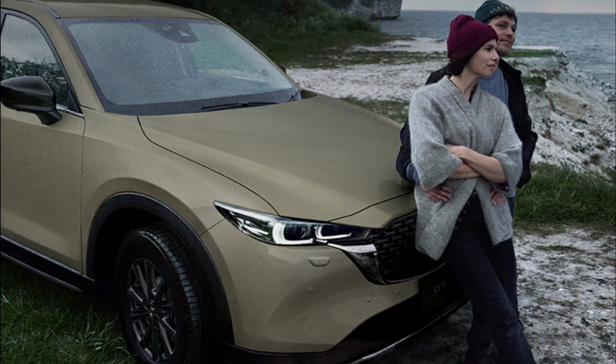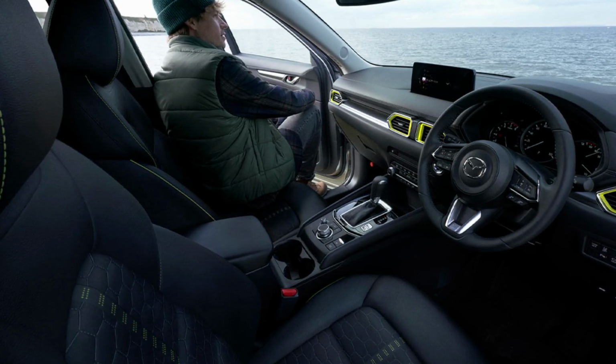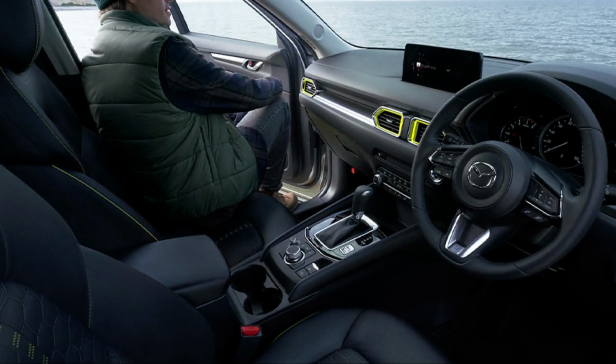The transmission has also been retuned for quicker and smoother shifts. The Grand Touring Reserve trim has been renamed Turbo. Last but not the least, the seats have been redesigned to provide better comfort for occupants.